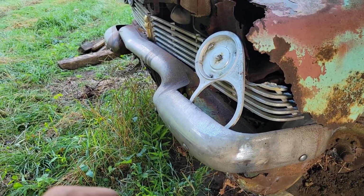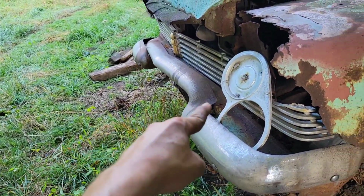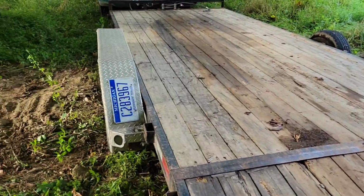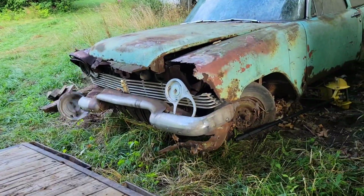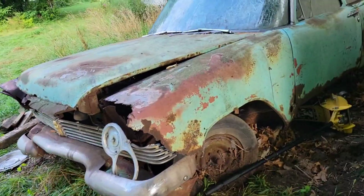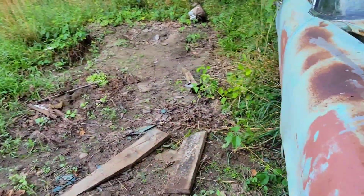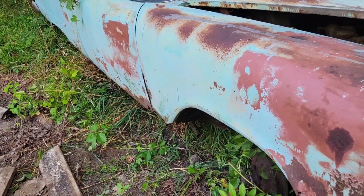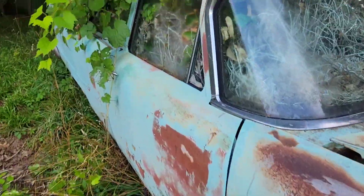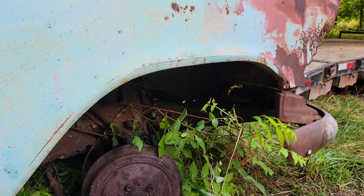So then usually what I'll do, I don't know if I'll be able to do it in this situation, but I usually get my big jack right underneath and lift the front end up, and then I can start winching it on. But that didn't work, so I'll have to jack it up again. But yeah, just live and learn. Sometimes it works, sometimes it doesn't. Sometimes you gotta start over. Alright, let me get this done.